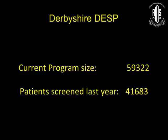The program was started around 2006, so it's been running for around 10 years. Only recently we have found some evidence that, at least in the United Kingdom, diabetic eye disease is no longer the leading cause of blindness in the younger age group. It has been overtaken by hereditary retinal diseases. So obviously we are starting to see the benefits of the screening program now.